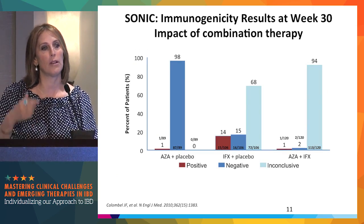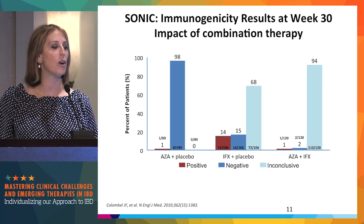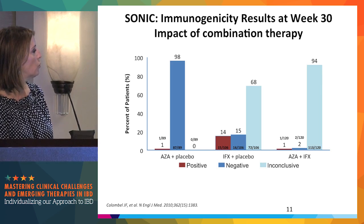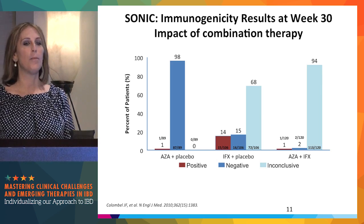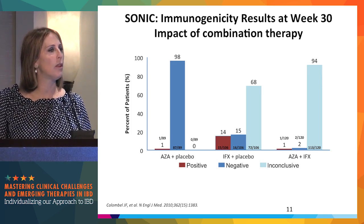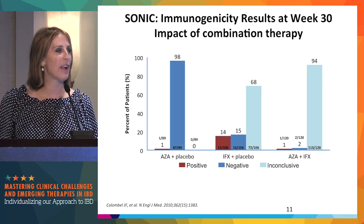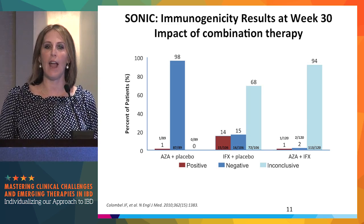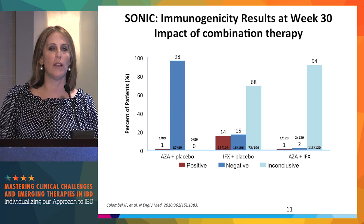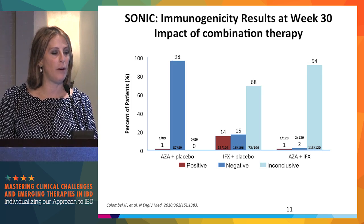And SONIC really started the conversation that maybe if you partnered a TNF inhibitor with an immunomodulator, you would be able to decrease antibody formation, where there was 1% versus 14% in the monotherapy infliximab arm in SONIC, which started, as I said, the dialogue of, well, why does combo work better? Is it because you are minimizing anti-drug antibodies and therefore letting more of the TNF inhibitor be available to do its thing? And also there were higher drug levels in people on combination therapy compared to patients on monotherapy at the time of trough.